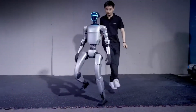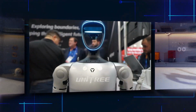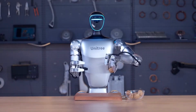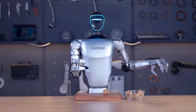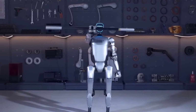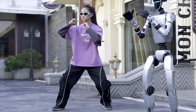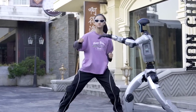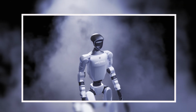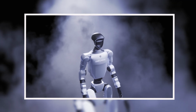Here's what's groundbreaking. These aren't vaporware promises. Unitree is shipping these right now to research labs and content creators who want to push boundaries today. The G1 represents a democratized approach to robotics. Its open platform architecture invites tinkerers and developers to modify, hack, and expand its capabilities. This isn't a locked-down appliance. It's a canvas for innovation where the community can drive progress. When you buy a G1, you're not only getting a robot, you're buying into an ecosystem of potential.